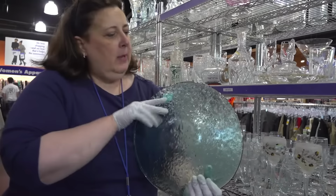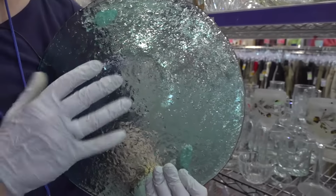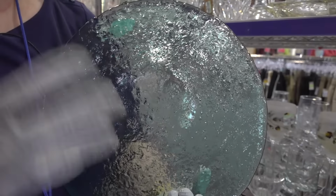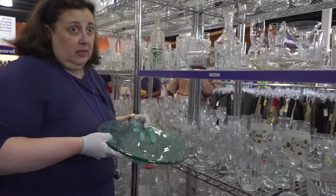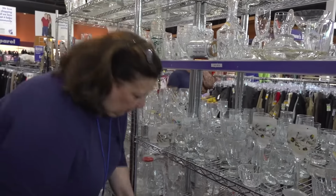The way this is made is very, very highly detailed. So it's blown, and then all of this texture is actually an applique of the blown glass process. That's really nice. The color is what sells it. I gotta put this one back for you because I'm not competing with you. I want you to get the bargain, so I'm leaving it here for you.